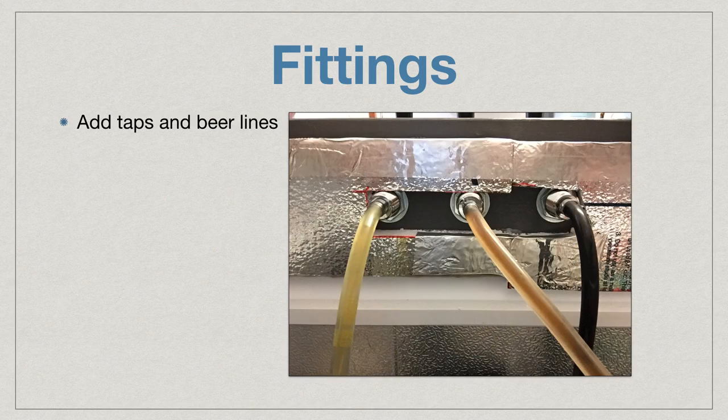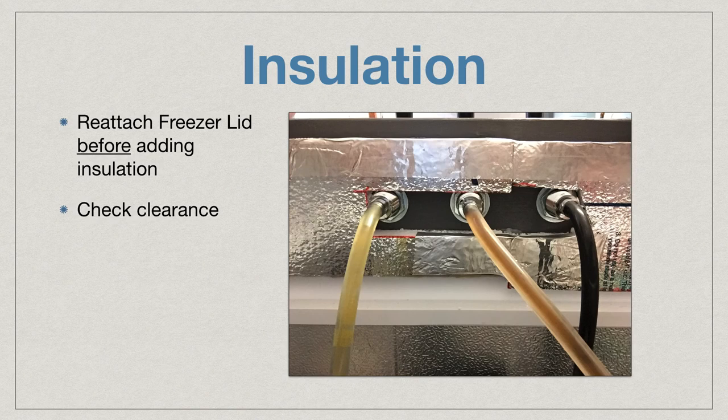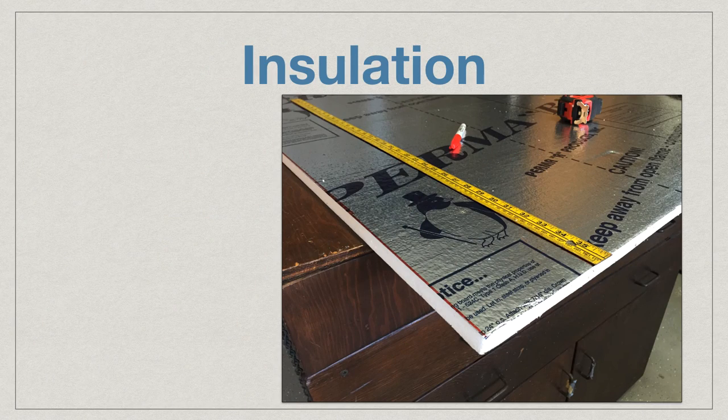Now once you get all your fittings on, reattach your lid. I put insulation on the inside. A lot of people put insulation on the inside because the wood is okay insulation, but it's not great. You still have a crack in the wood, which is not airtight. So get some insulation like this. It's really cheap.